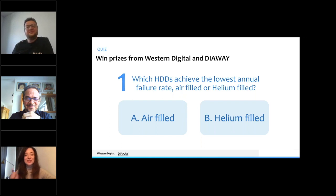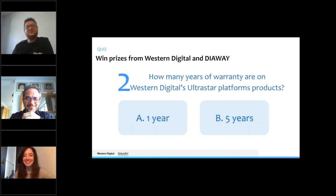Okay, let's go to the second question. How many years of warranty are for the Western Digital's UltraStar platforms? 1 year or 5 years? A or B?